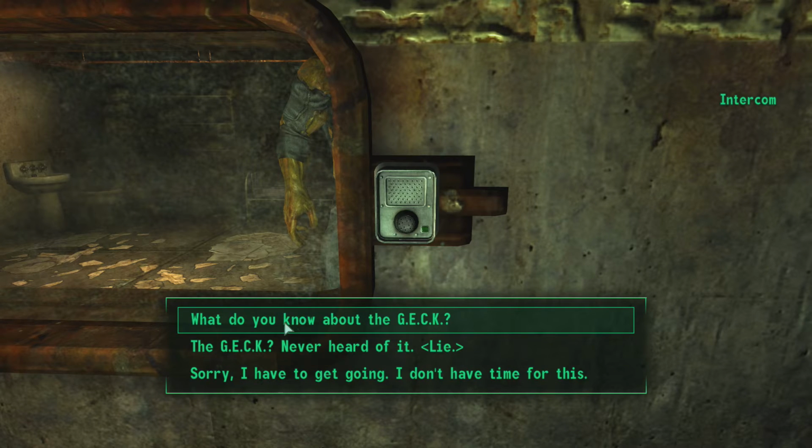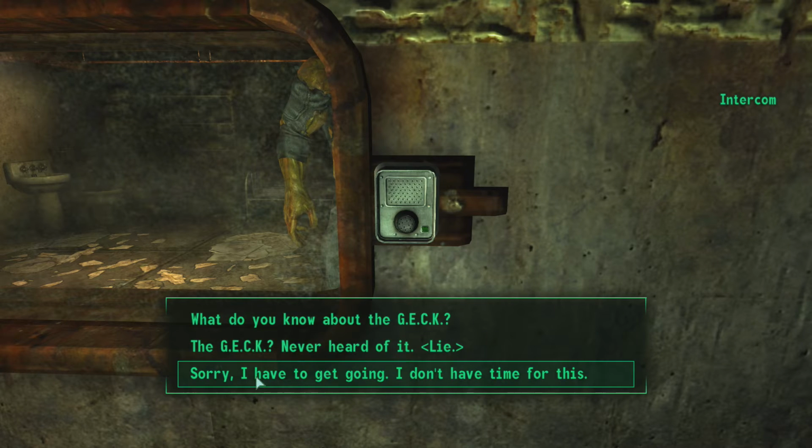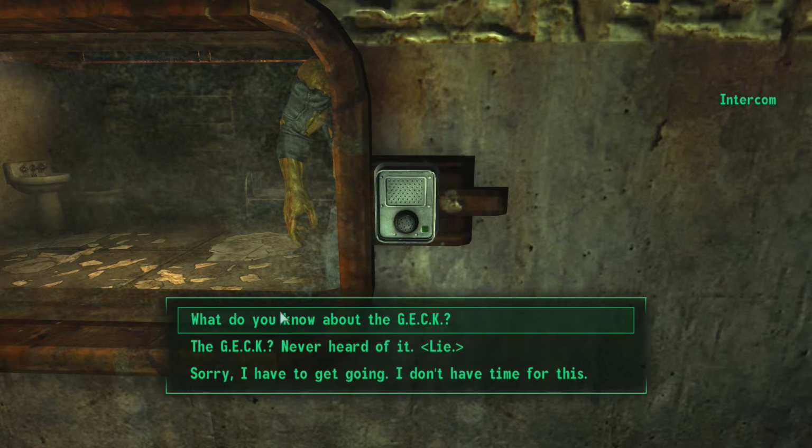It's a good guess. What do you know about the Gek? The Gek, never heard of it. Sorry, I have to get going. Well, I mean, he's right about it. So let's just ask him what he knows about it.